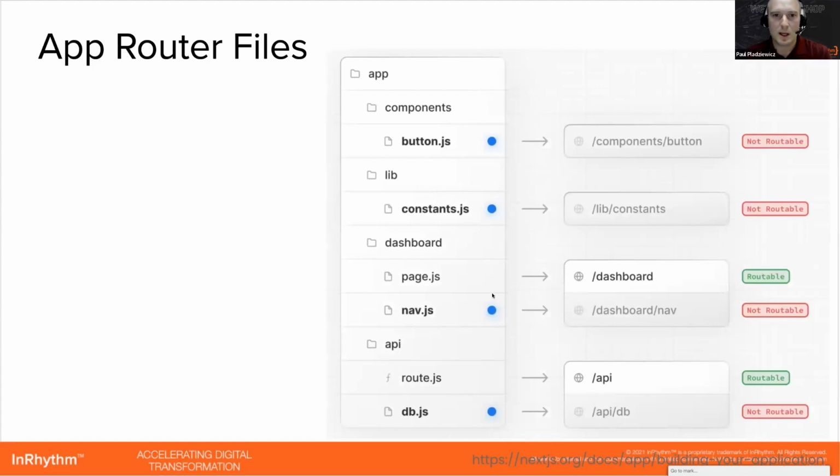Something that's cool, I liked this feature a lot. Just because you create a directory and you include some JavaScript files within that directory does not mean that it's available to the client. You have to have page.js within the directory in order for that JavaScript to be reachable or routable and available to the client.